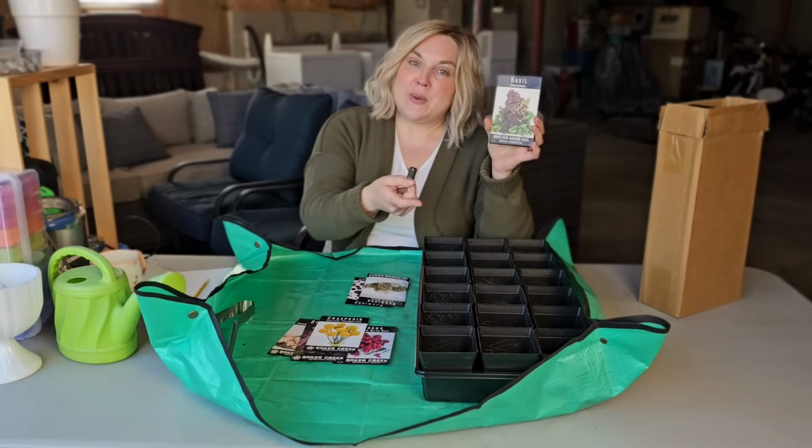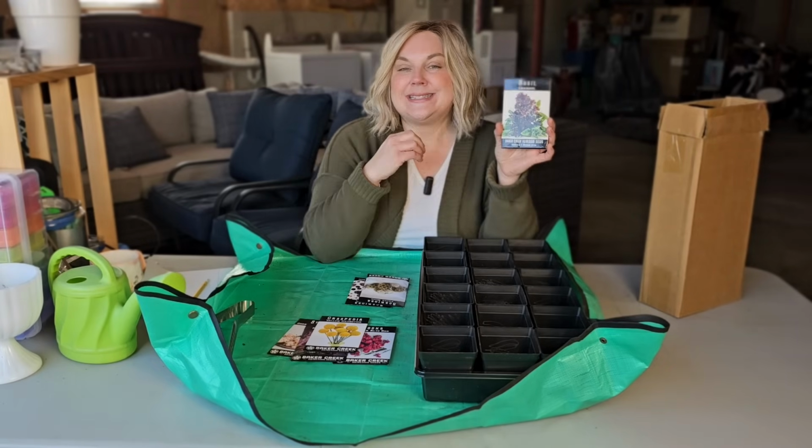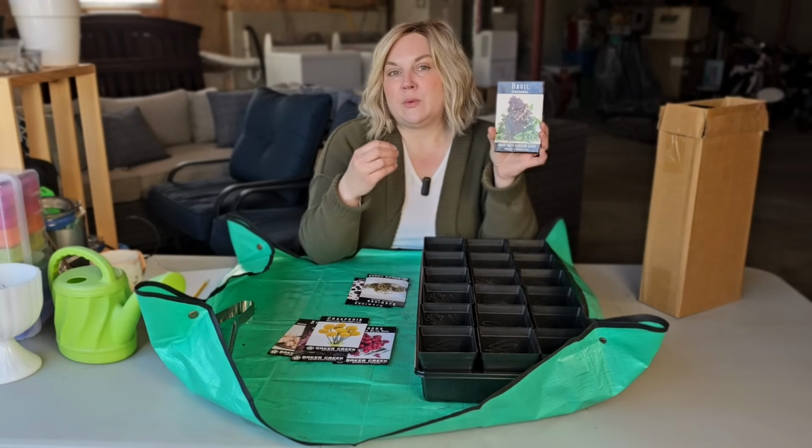And in general, when you're growing basil for culinary purposes, you want to keep cutting on it to keep it nice and bushy and to keep the plant tasting fresh, because if you let it go to seed, your plant will then stop producing.